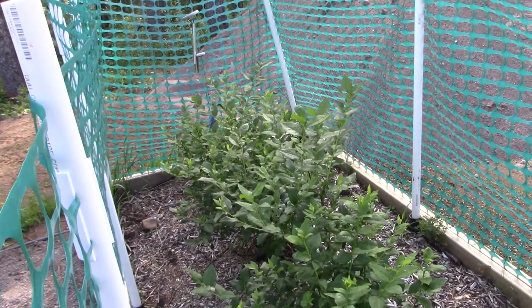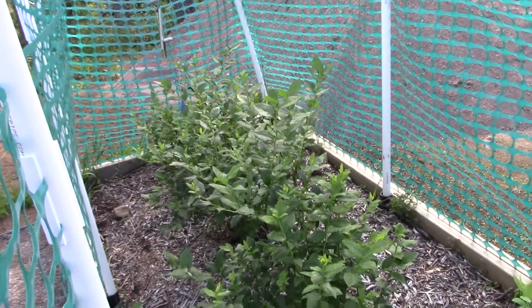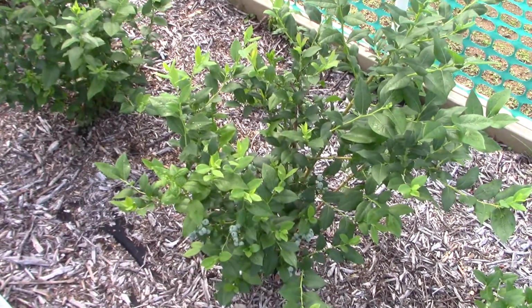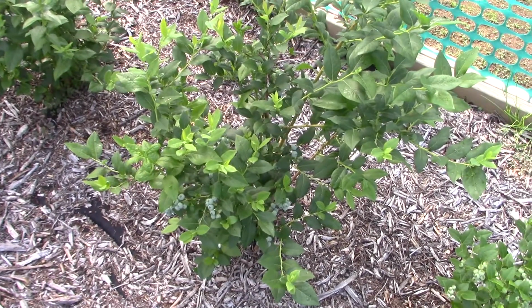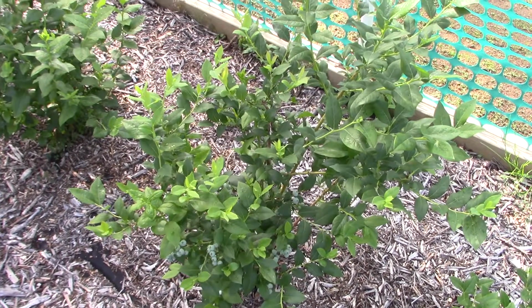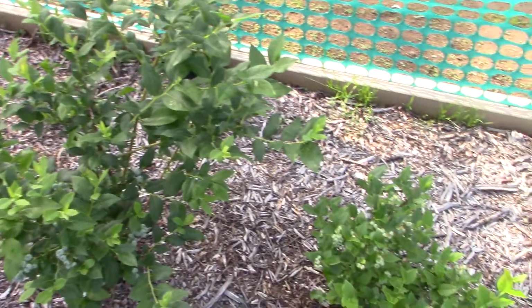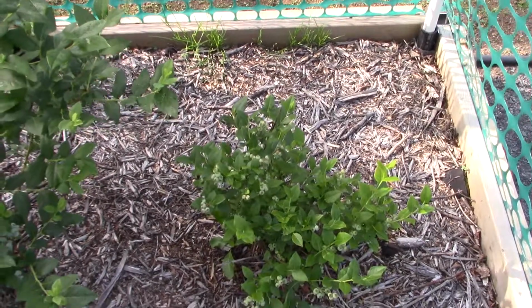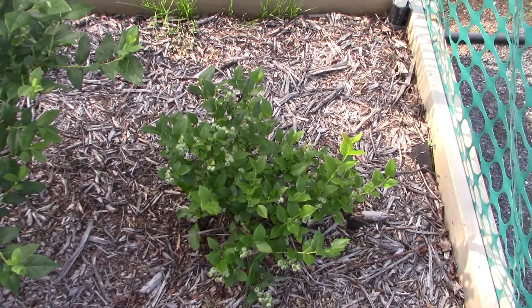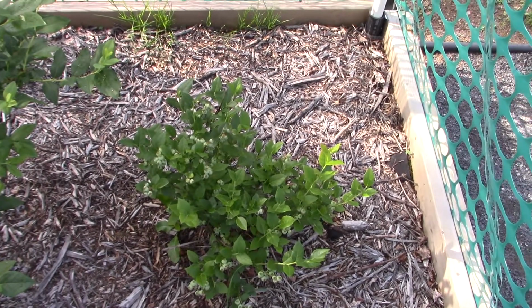And the blueberry plant's doing well. The fruit is set, starting to turn blue on the Polaris variety. I believe these are Polaris. And still look like the fruit has quite a ways to go on the Chippewa variety.